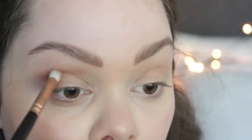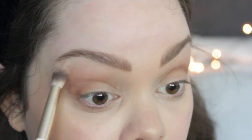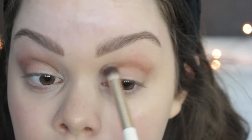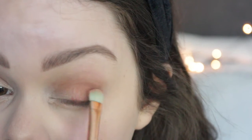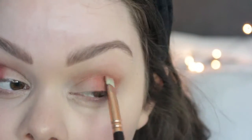Also blending a little bit in the outer corner. Now using the Sixx Beauty brush I used before, just to blend a little bit more up here to make it nice and smooth. So with my Sixx 234 Luxe Smoky Shader brush, yes, that's what it's called, I'm going to start with this shade down here, which is called Fired Up. I'm going to put that in the outer corner. It's a gorgeous cranberry pinkish shade. And just leaving it there.